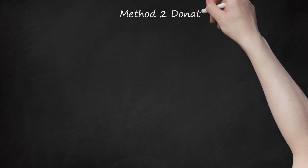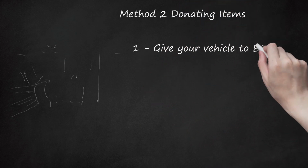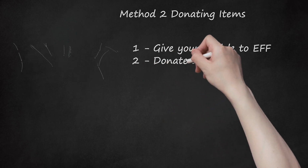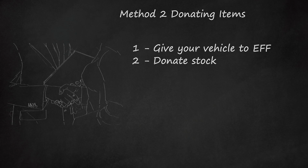Method 2: Donating items. 1. Give your vehicle to EFF. You can donate vehicles to charities and then get a tax write-off. Visit. 2. Donate stock. If you give EFF stock, then you can reap tax savings. However, you must have owned the stock for at least 12 months to qualify for any tax advantage. You should meet with a tax advisor to check how much you qualify for in deductions.